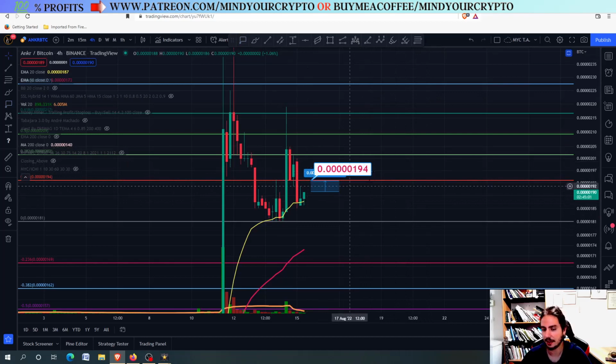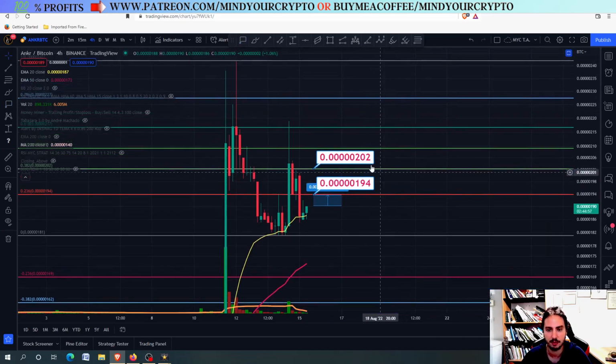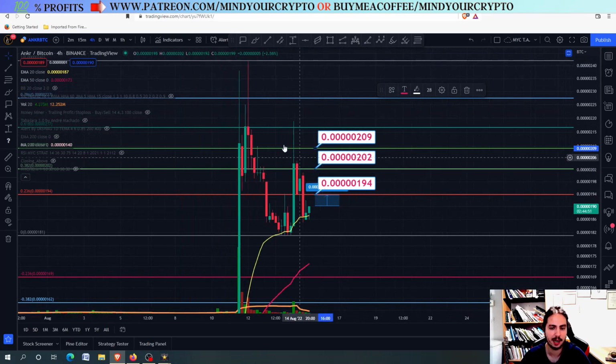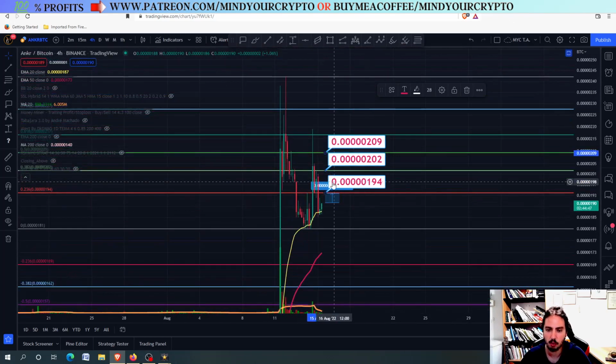Anyway, the first very huge resistance level that I would point out right now is this one right here, the 0.50194. If we cannot close above this line, we won't be going to the next one, which is the 0.50202 and the 0.50209. These are the next targets.